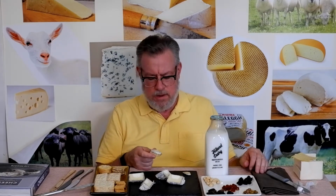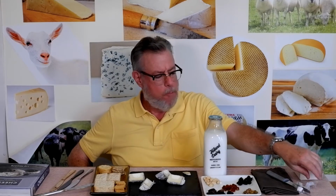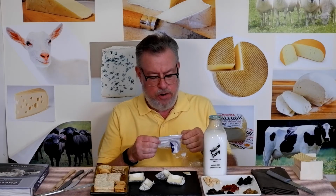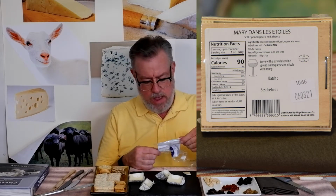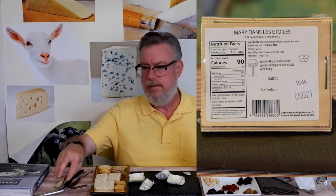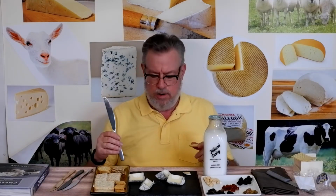Okay, so modest piece on a modest little cracker. Here we go. Oh wow, it's a little goaty. Which reminds me, I should have mentioned this is made from the milk of goats. Soft ripened goat's milk cheese is what it says on the back. And slightly past the sell by date, which I'm not detecting any issues with. So that's not really a problem. It's a little goaty, it's a little brie-like.